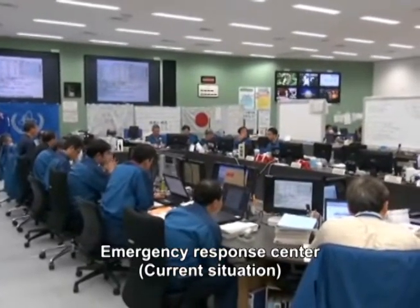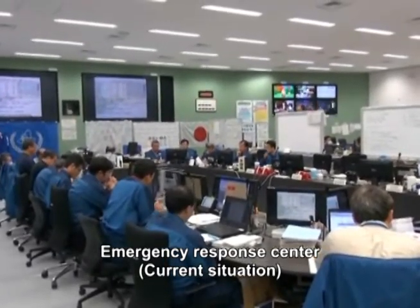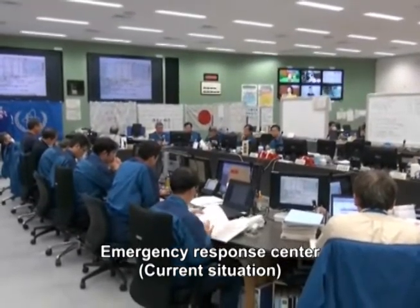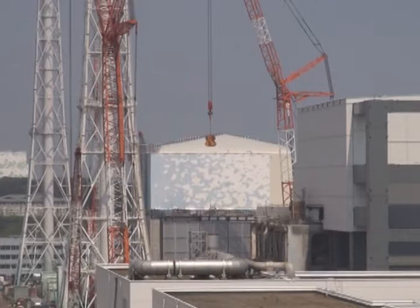The current number of workers at Fukushima Daiichi nuclear power station is approximately 3,000 per day. 200 TEPCO employees work inside the seismic isolated building. From this perspective, 35 meters above sea level, one has a bird's-eye view of Units 1 to 4 reactor buildings. Various decommissioning work is in progress.